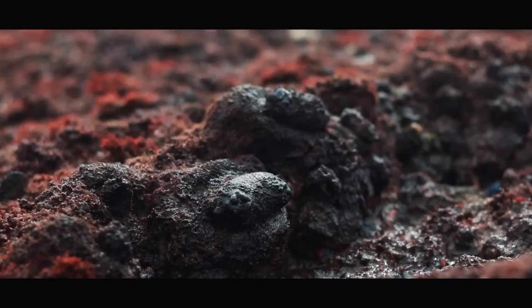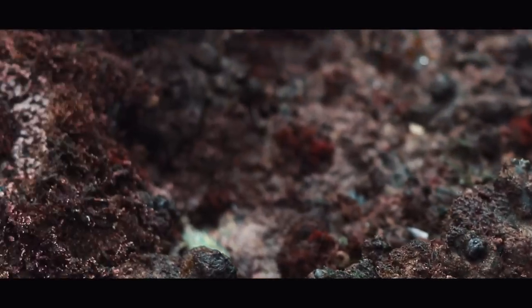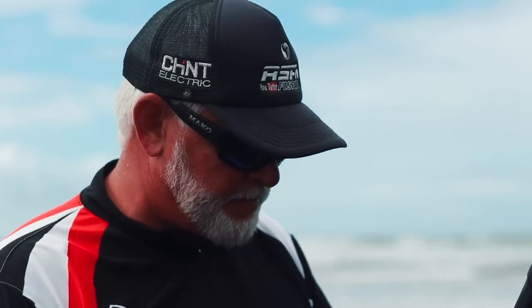Out there, this is what it should look like. I'm standing on red bait. There is red bait everywhere. Therefore, good bait to use in this area, and so nice, all the sea life still here. It's really, really nice, little crabs and sea stars and everything.